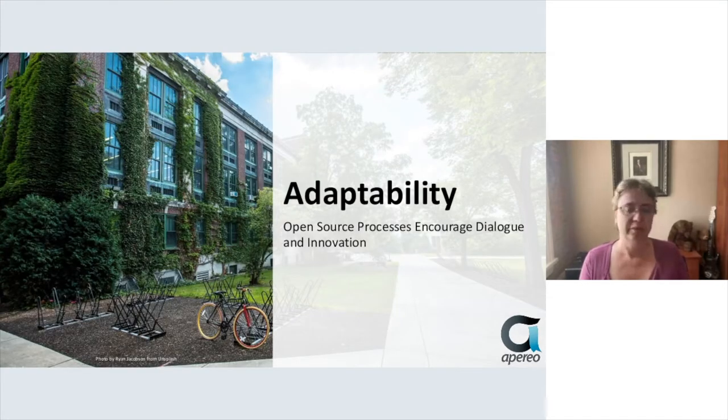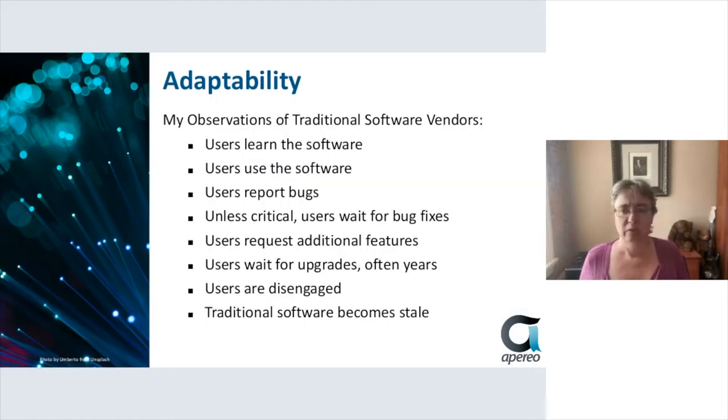So I'm going to start with talking about adaptability that comes from open source processes, which encourage dialogue and innovation. One of my observations from traditional software vendors, and before my life at Purdue, I did work in a more traditional environment, so I've seen it from both sides. One of those is that with traditional software, the users learn how the software works, and they use it, and they report bugs. But they don't get a response very quickly on those bugs unless it's something critical and work stopping, at which point, yes, they'll get a fix, but often they have to wait.